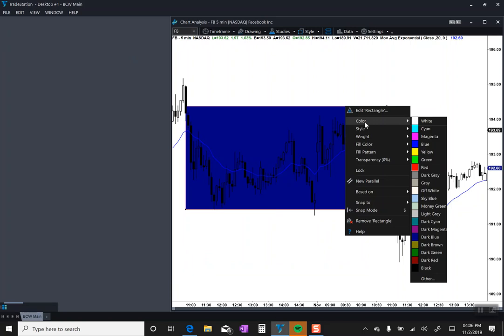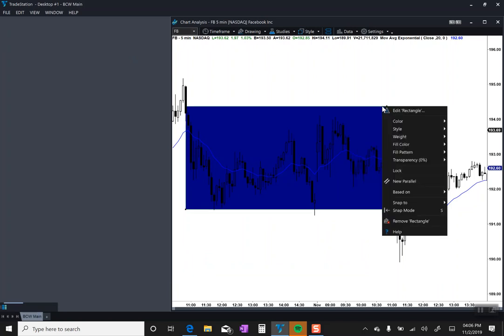Let me see if I can kind of make this green a little bit. Whoops.